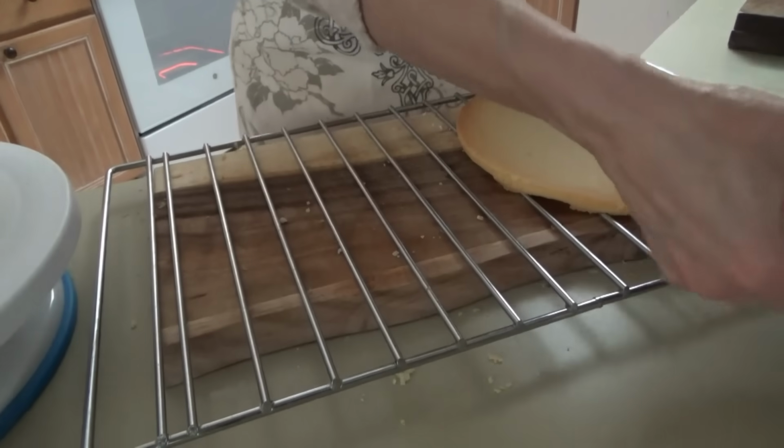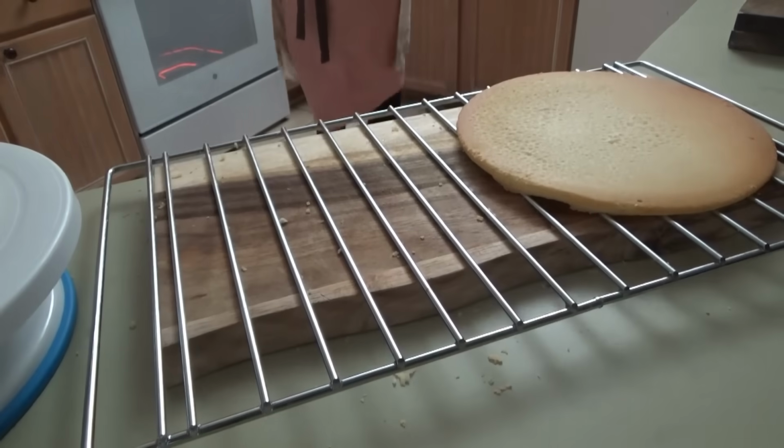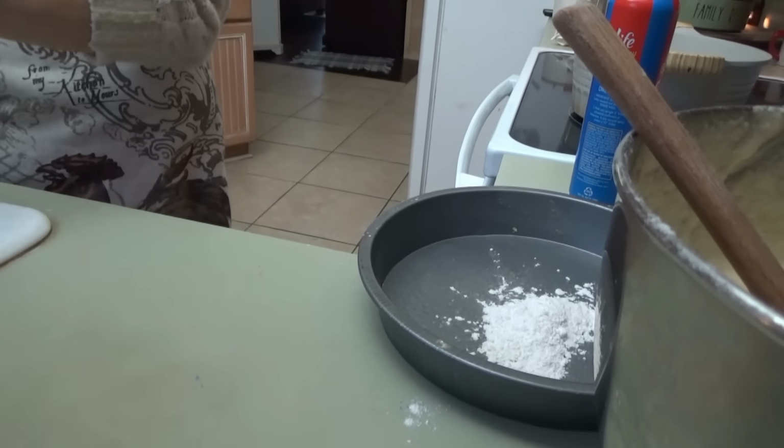It'll be different with different ovens. My other oven probably would have cooked them in 8. That thing angry cooked. Also, I just want to tell y'all, I tasted that one that fell apart.